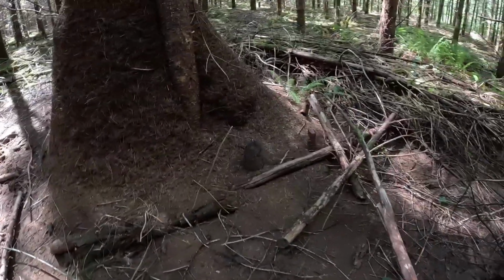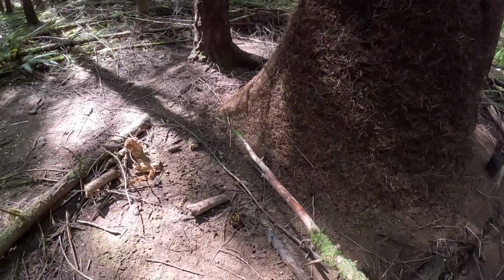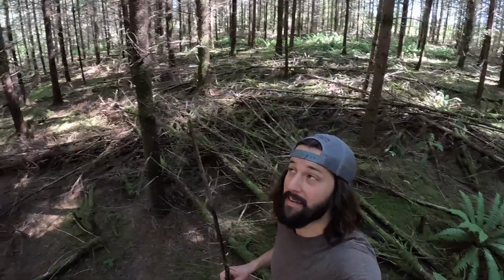So we're talking width from right over there to right there. That's over 6 feet. I mean, look at this. This stick is on the ground. It goes taller than my head. Don't worry, I'm still stepping on logs.